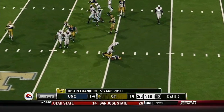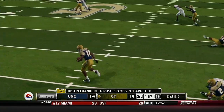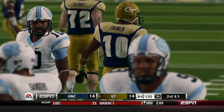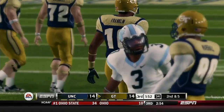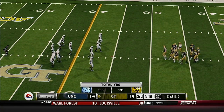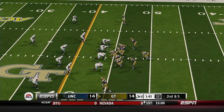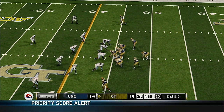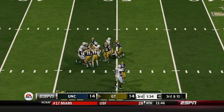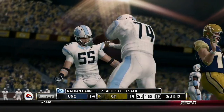He has some room. Taken down as he works the left for a nice gain. So he picks up about five on the option to the halfback. Some time. Nice play, baby. Nice play.